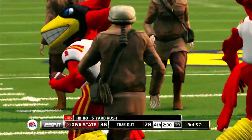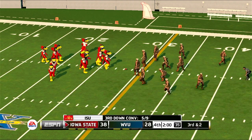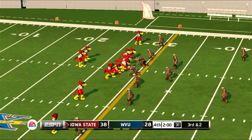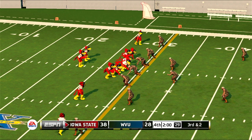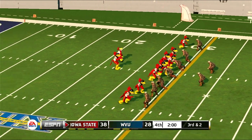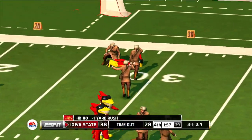After a decent run up the gut. The Mountaineers taking their first time out of the half. So it's third down, and they've got about 2 yards to go. Down to lose one. They're down. Lock in the eight. They bring him down in the backfield.